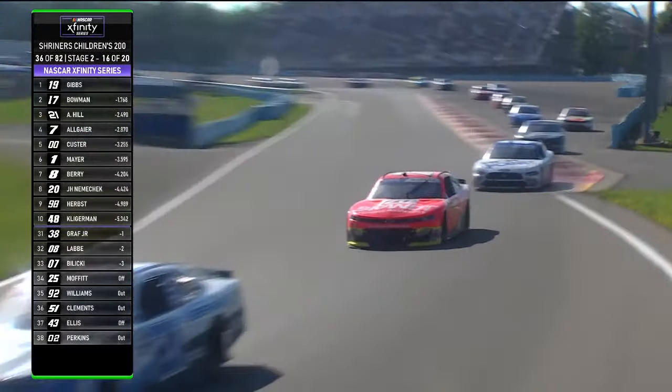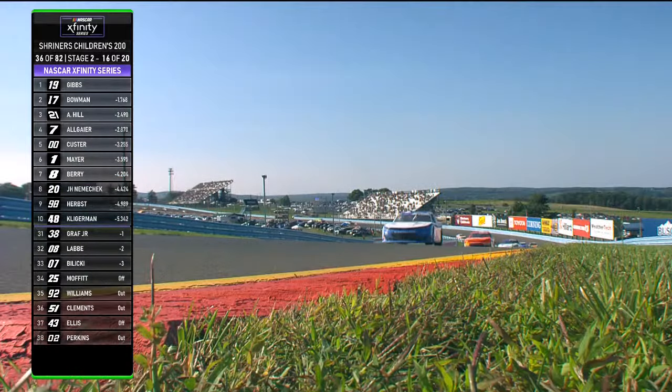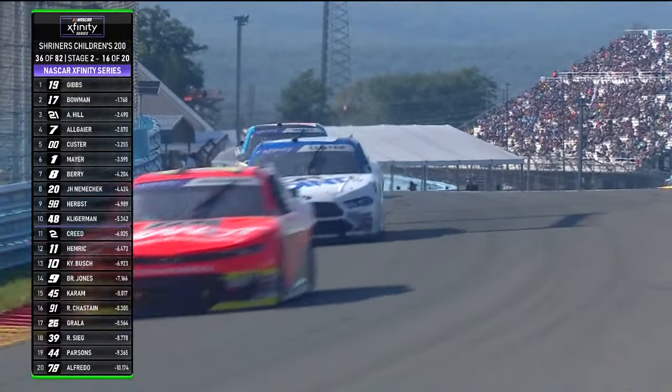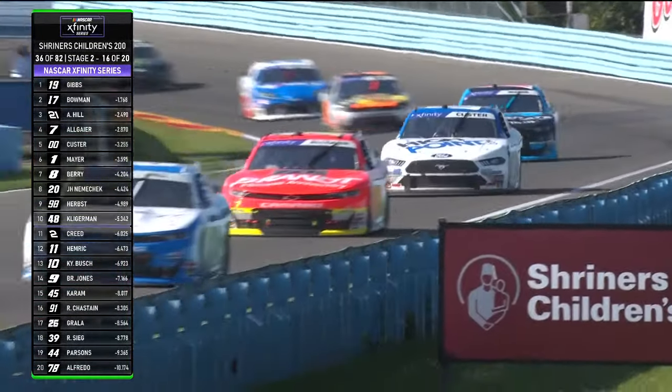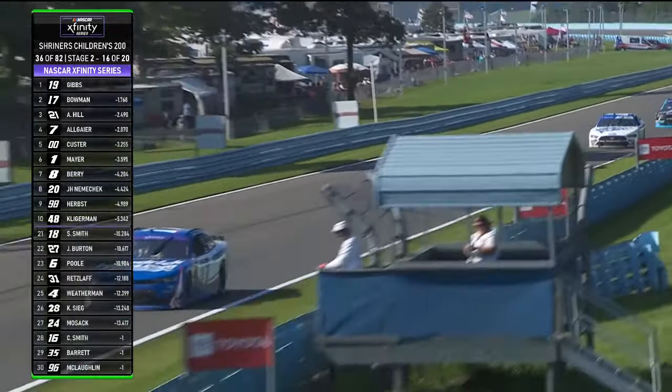This is the battle for the 4th position. Allgaier in the 7. He's in 4th. Cole Custer in the double 0. He is 5th. They're up the hill now through turn number 3. And when Allgaier looks in the rearview mirror, Cole Custer has that mirror filled. You're watching the field snake their way through 3 and 4. Heading up now through the back straightaway.